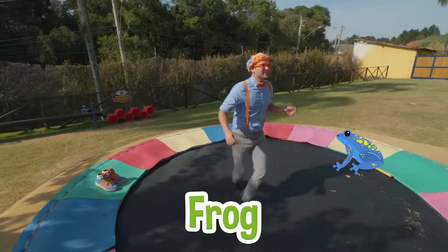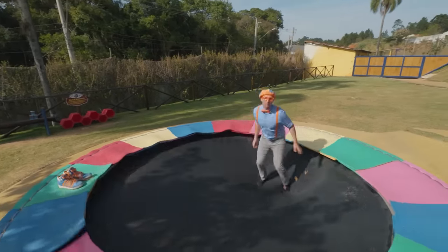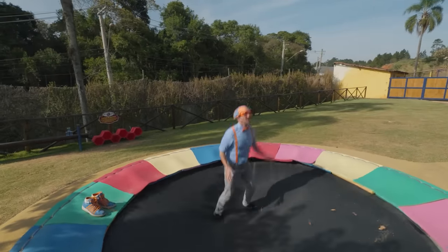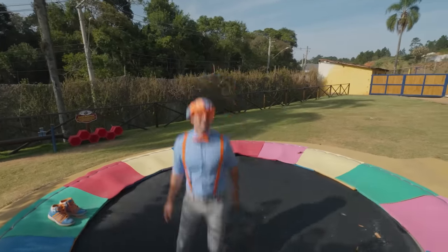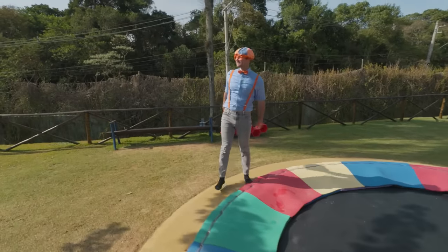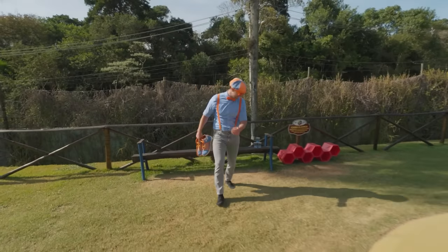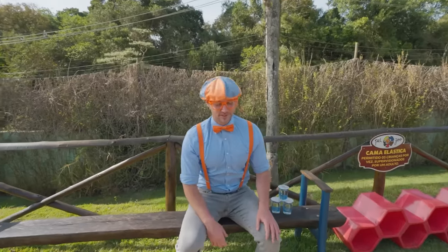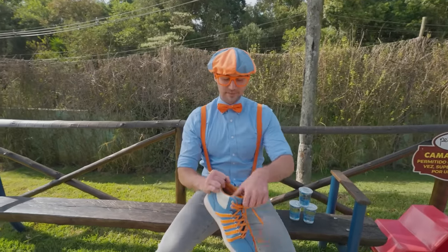And here in Brazil, they even have colorful poison dart frogs. Woohoo! Ribbit, ribbit, ribbit. Whoa, frogs are so cool. I've had so much fun today. Whoa. I should probably put on my shoes. I think I'm all done playing.